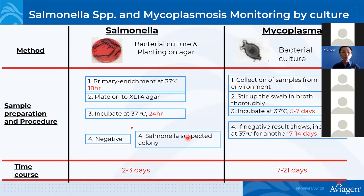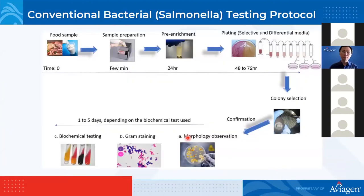So what do you want to know from the environment? It's actually the presence of Salmonella or Mycoplasma. So if we cannot culture or we think culture is very tedious, so what can we do? Okay, of course you can see how tedious it is.